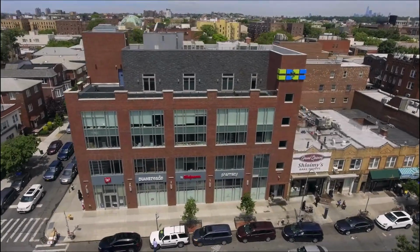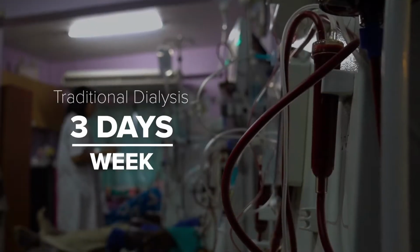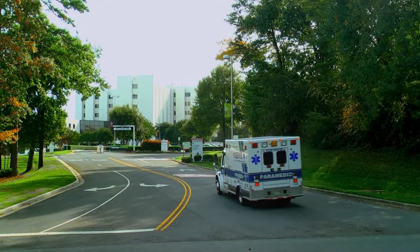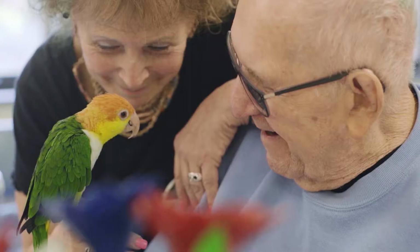Dialyze Direct brings more effective and gentler dialysis to the geriatric population. In the traditional model, the patient is brought away from the skilled nursing facility and in general tends to miss meals, tends to miss rehabilitation, and from a quality of life point of view, social activities and anything else that the patient gets joy from.